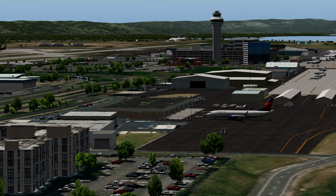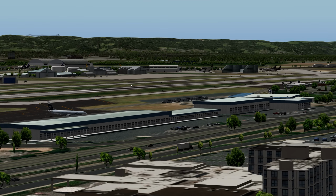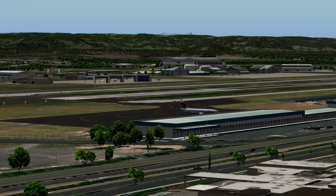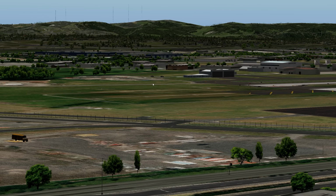So lots of details, and then of course Alaska dominates over at the A/B gates. I think there's a Southwest over there. You see Max. Look at that. There's the Max train, properly, with real life Max textures on it, and the cargo area. And if we look over here, we have the Oregon Air National Guard base. You can see the F-15s parked at the guard base. So really great.